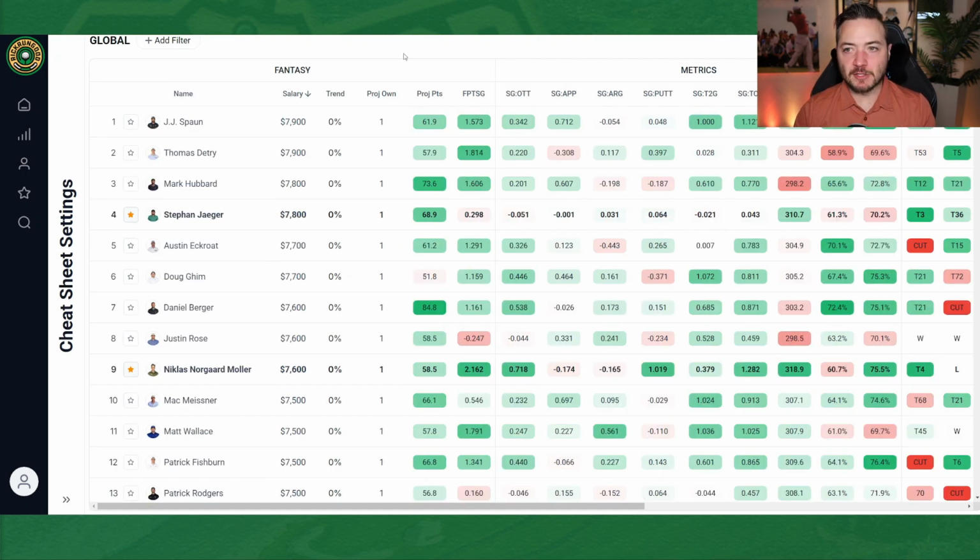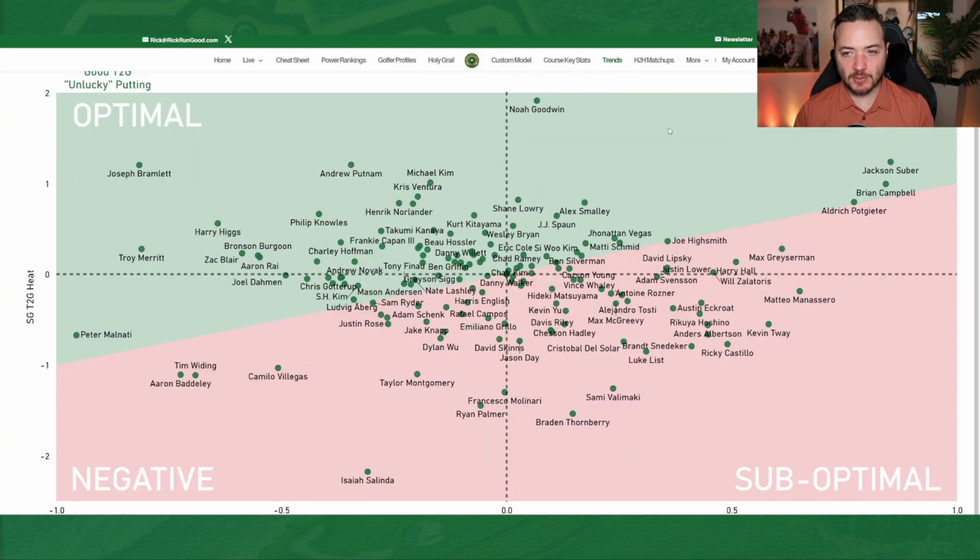There's clearly a significant drop off in the 7K range, but I do think that there are a couple of diamonds in the rough, a couple of gems that get me pretty excited here. So if we look at the trends tool, this is the breakout candidates chart. If you've never seen this before, it just tries to look at golfers who are playing above their baseline from tee to green and are likely to get back to whatever their own putting baseline is, and then kind of ranks them accordingly. So you want to be in the upper left-hand quadrant here.